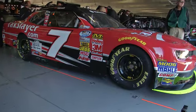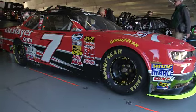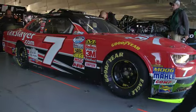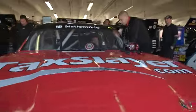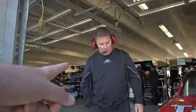Okay, Chase Elliott's been well documented. His amazing season, his amazing run, 42 points up on Regan Smith and everybody else in the rearview mirror. But let's give a shout out to the JR Motorsports boys, because this entire 2014 season, the points leader has come from this stable right here with JR Motorsports and crew members like Billy Wilburn.